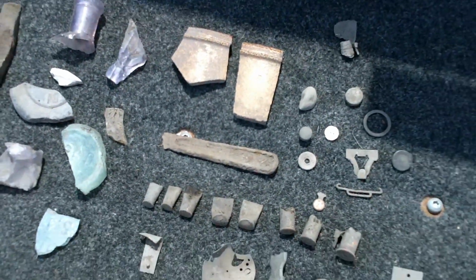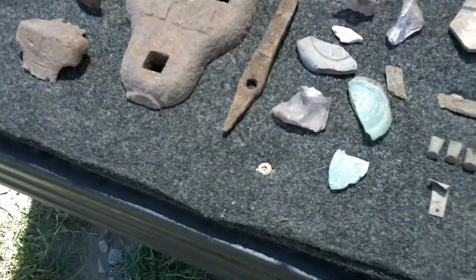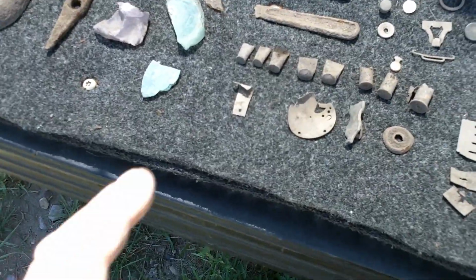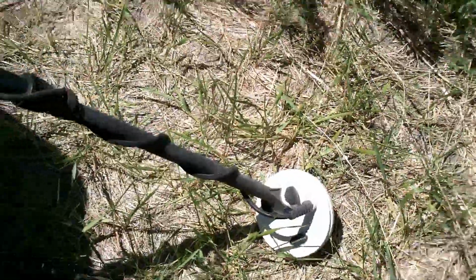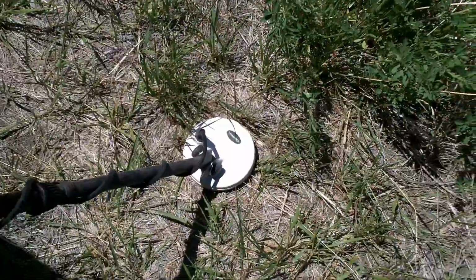So, all in all, not a bad little 2 hours hunt. Happy with it. I figure I'd find a lot of small stuff using the G2 with the donut coil. I mean, she's an old girl, but she sure does. She does good. She does good.